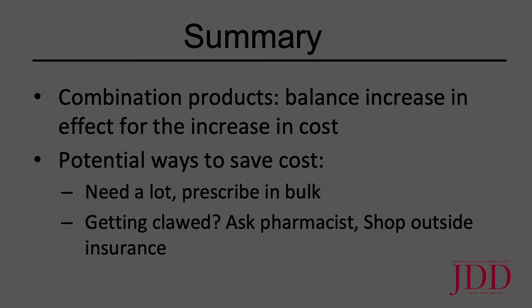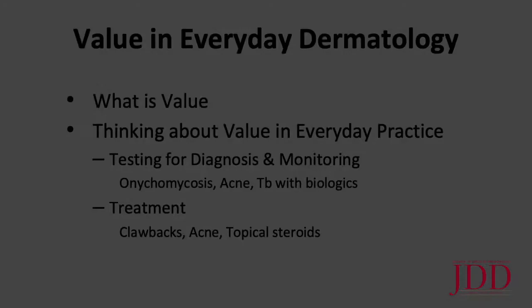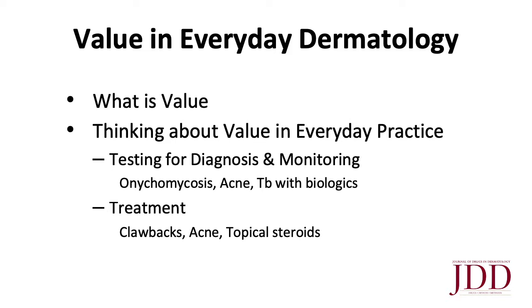So wrapping up treatment. Questioning what I thought I knew about combination treatments, how efficacious they were, and is it worth the cost? Ways to potentially save money. If you know somebody's gonna need a lot of medicine, prescribe a lot all at the beginning. Getting clawed. So are our patients paying more in their copay than they really need to pay for the medication? Targeting those most common drug classes and letting them know that they can and should shop outside of insurance for some of their drugs. So wrapping up, value in everyday dermatology.